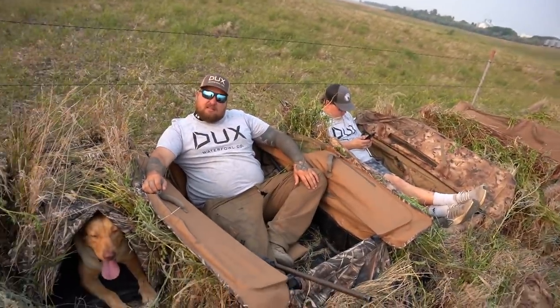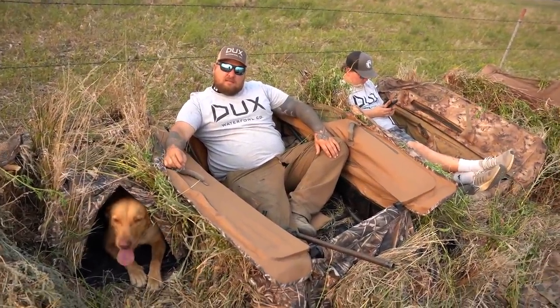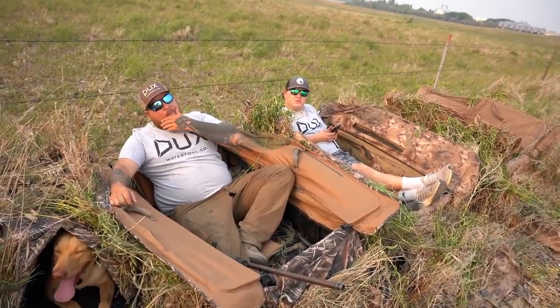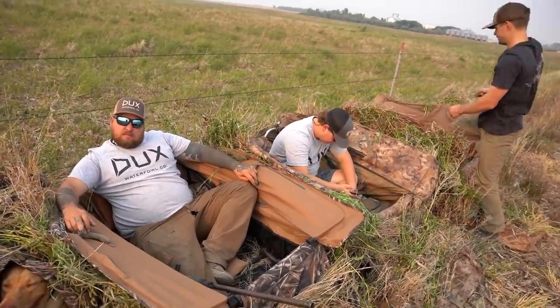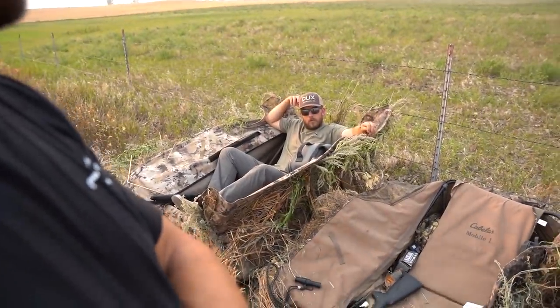What's the thread? It's an Invector Plus thread, which is, isn't that Browning? Is it Browning or Winchester? Like the Benelli's? It's Browning, right? Invector Plus? I don't remember. I think it's one of the two, Browning or Winchester. I think it's Winchester. Is that what you have? Invector Plus? Oh yeah, you're using my gun.